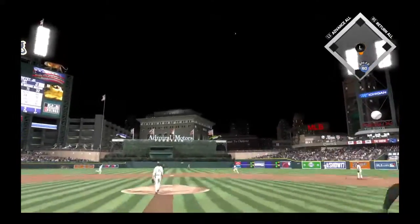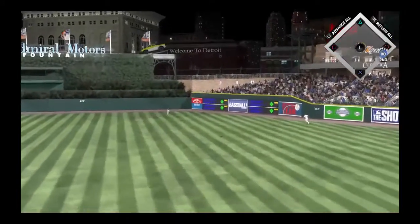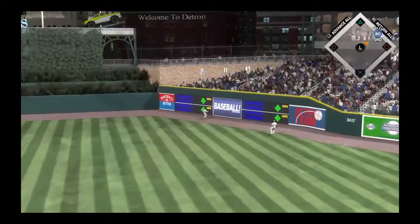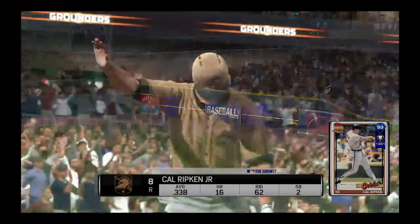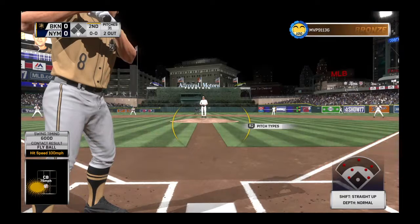A swing and a, that better be gone. That right better be gone. Field. Griffey ranging back at the track. That's fucking disgusting. There, a hanging curveball. It's a 99 overall Ken Griffey Jr. Standing, and I didn't hit it out.